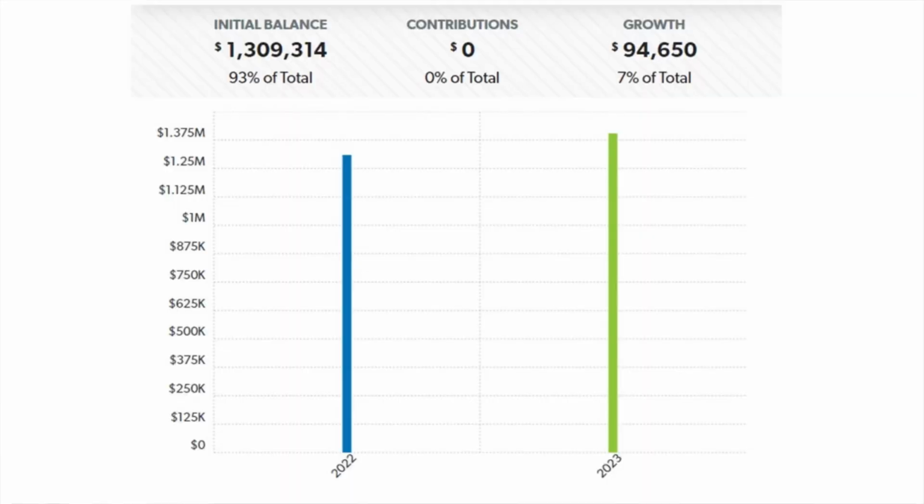All right, but we looked at the first year. Let's look at year 2 and 3 just to make sure we're not missing anything. So going into the second year, we've got our initial balance now at $1,309,314. Okay, that 1 year, adding $0 to the account, it will grow by $94,650.